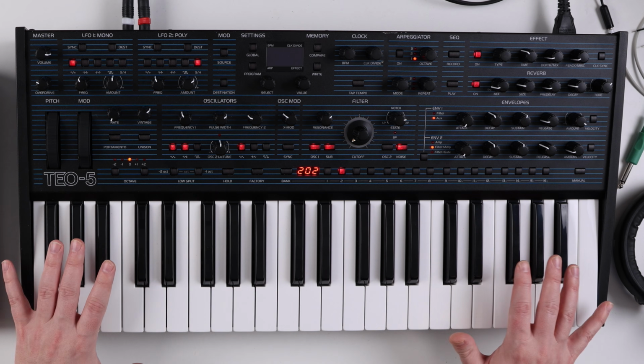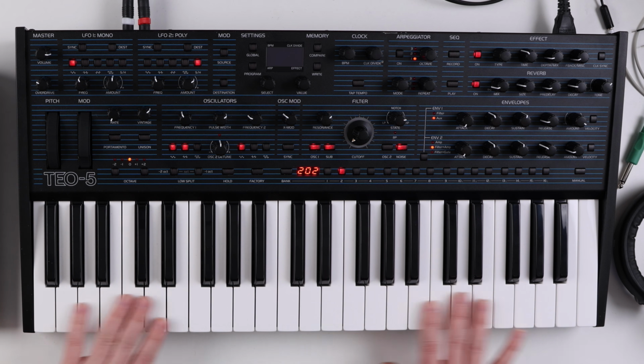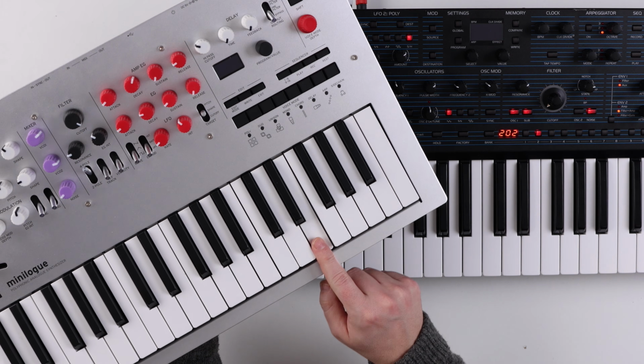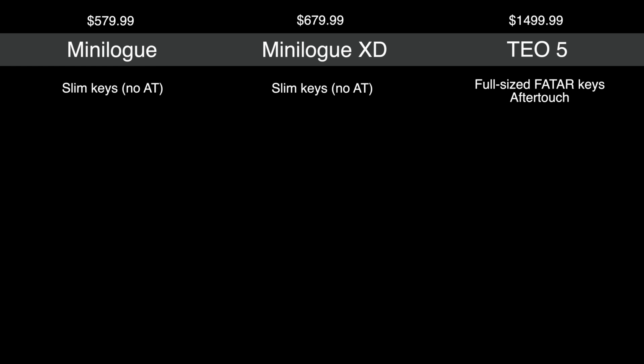Just like on the Take-5, we have full-sized keys, and it's also a Fatar keybed. It actually feels very good. And if you compare it to the Minilogue, you can see here they have these slim keys. They are totally fine, but they're definitely not as good as on the larger Take-5 and TEO-5.